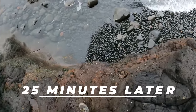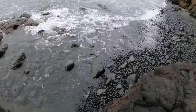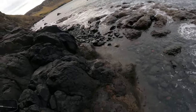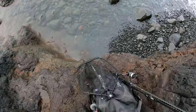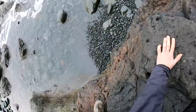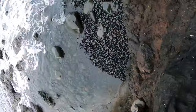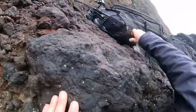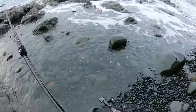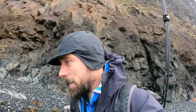Yeah, I can get down. Obviously I could just get wet feet on the way back, but I really didn't want to get wet feet for the rest of the day since it's so cold. It's a bit awkward with my bag. Put that there. Hey, we're down. Oh, really got cold standing around there.